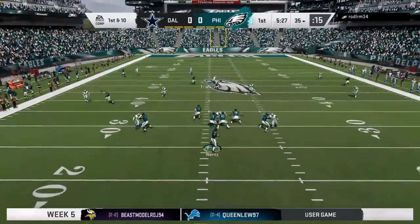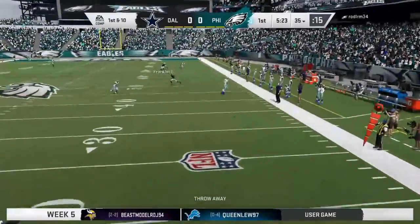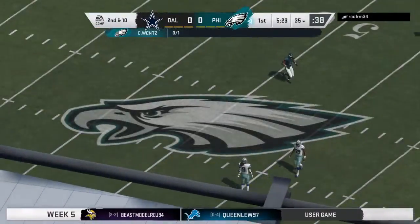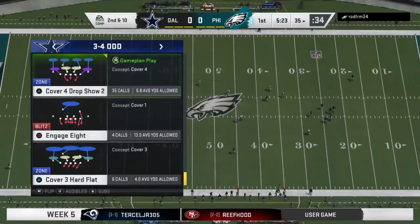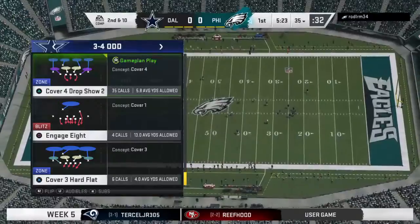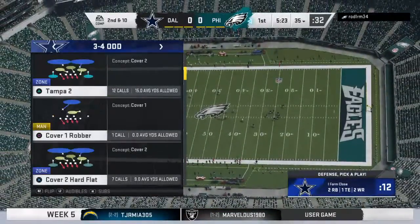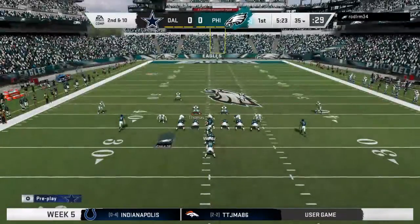Wentz. Escaping the pressure right. Incomplete. Got out of the pocket. Didn't look like he had anybody open, Charles, so just gets rid of it. And a good play by him. If no one's open and you don't have a running lane that you want to take, make the right choice. Get rid of it. Live to fight another down. Here's 2nd and 10 now from the 35.